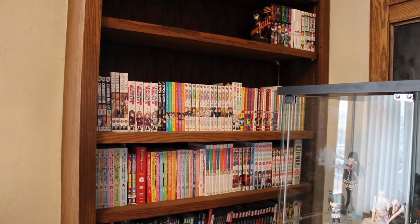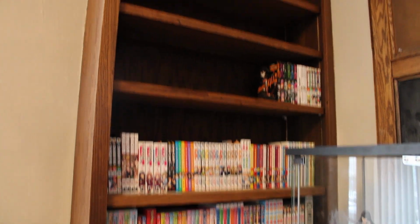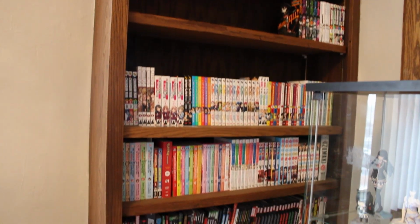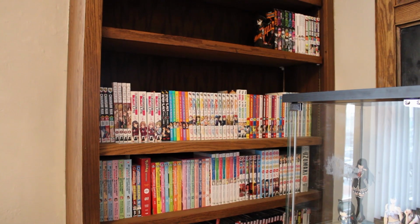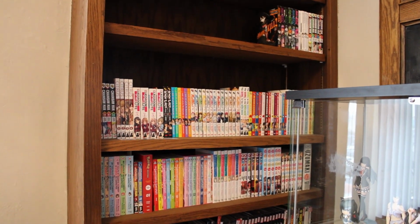Alright, so that was my figure collection. And now, I also promised my manga collection, so we're going to take a look at that. Here is the full collection. I have 3 shelves right now. Also, this bookshelf is massive. It's taller than me, and it keeps going down, but there's nothing really down there. But yeah, my manga is just gonna keep going, and eventually I'm gonna need a stepladder to get to the ones at the top.